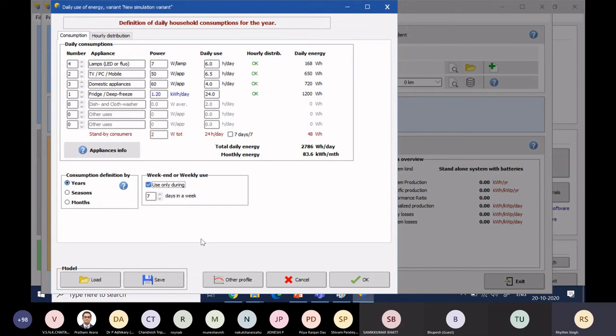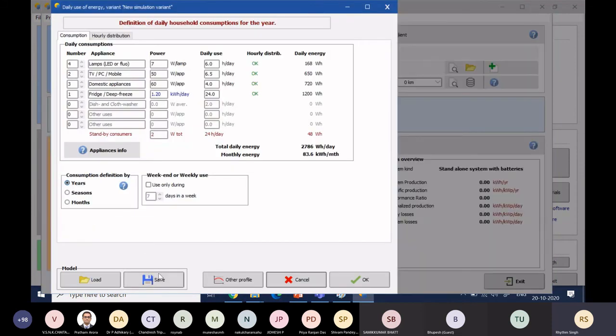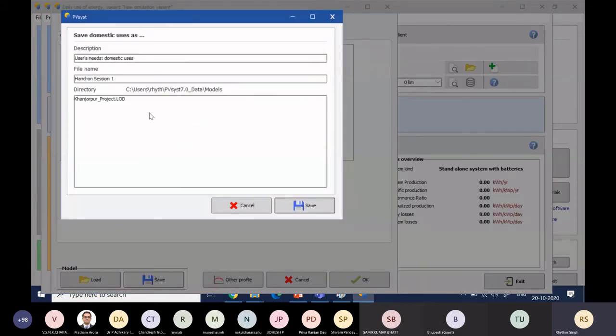Okay, and then if we want, we can save it also, by the way. There is a save option. If you just click OK, then it will not save, but it will be available for this simulation. But if you want to keep this load profile available for future simulations, then you need to save this load profile. In this case, you can give a file name, hands-on session 1. I'm keeping the same file name as the project name, and I click save.